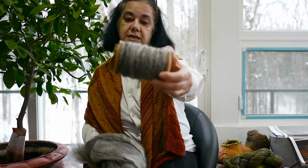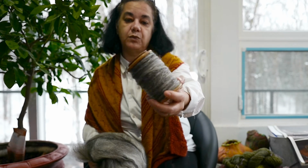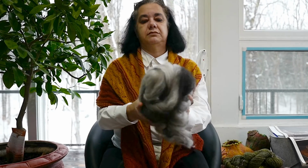So these are the singles. I have done 2. This is going to be a 3-ply, and I want it for a hat. I still have this amount of fiber to do. It's not coarse. It's nice. It's not the softest, but it's nice. So this is what I want to do.